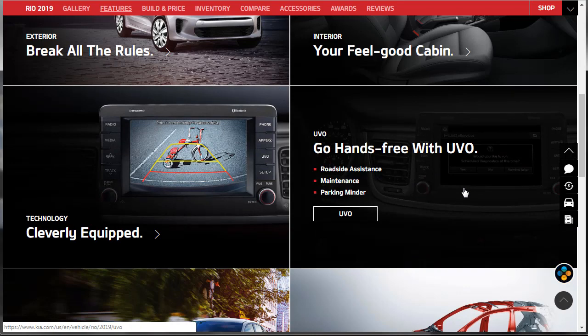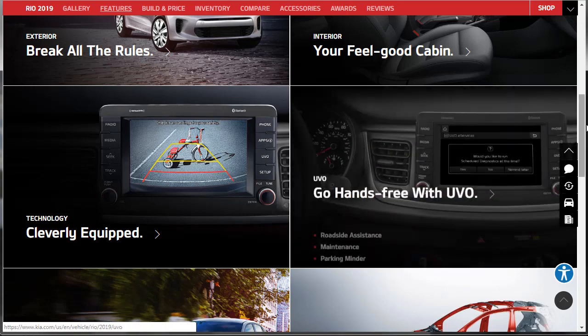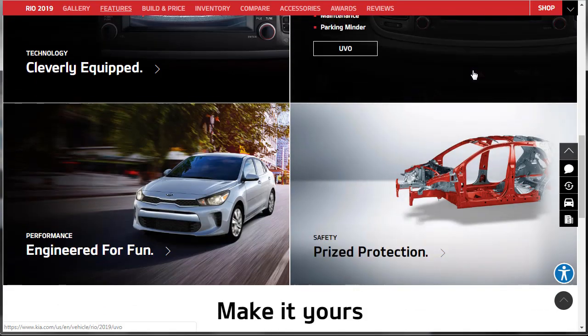Right, so maybe it's a little bit more. They're talking about the roadside assistance, maintenance, and a parking minder. So maybe it's something a little bit more than that. Maybe it's a suite of services or something. But we'll find out about that.